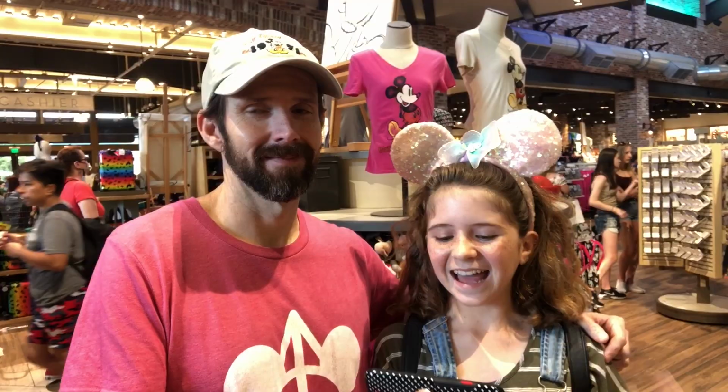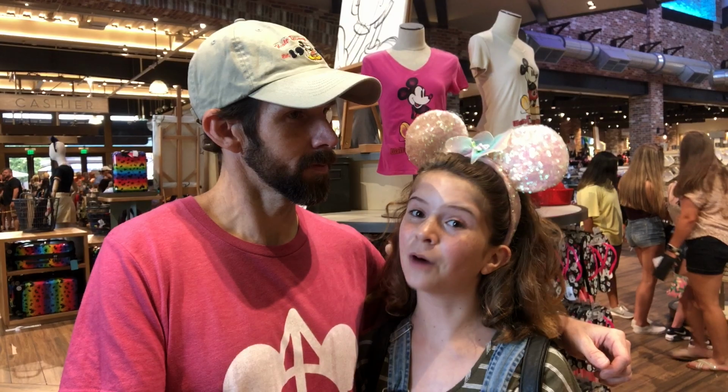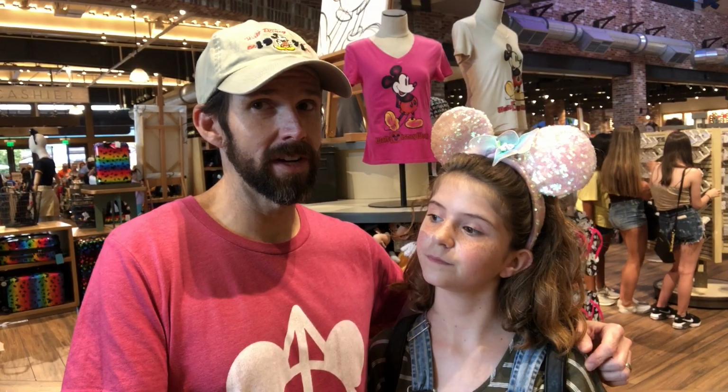Anyway, so I got him a brand new pet bowl. It says Meowgical, and it was $20. It says Meowgical with a bunch of cats on the inside, and on the outside it has a Disney cat print with a bunch of the Disney cats and some paw prints scattered around. Awesome. Well, we saw that bowl also, but we decided to skip that.